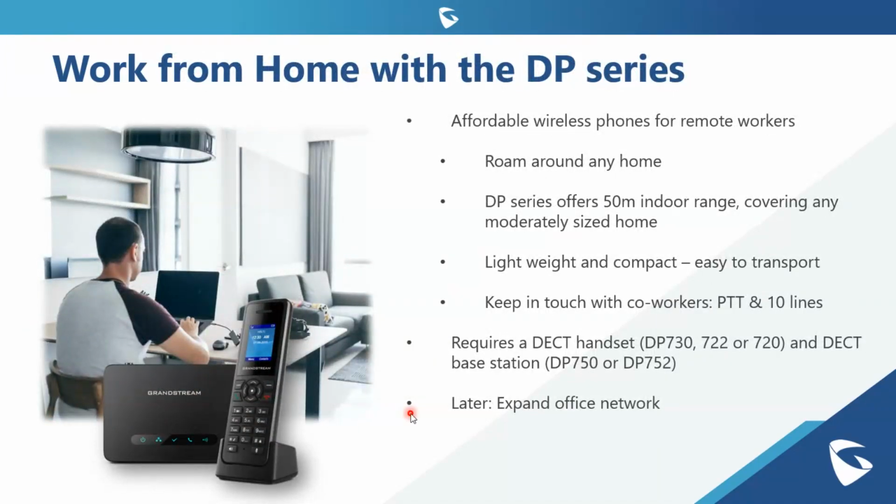Another option is the DP series. It's affordable wireless phones for remote workers. It's DECT, digital enhanced cordless telephones. So you can use this one. It offers 50 meters indoor range.